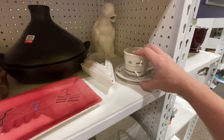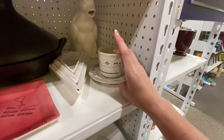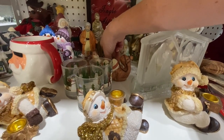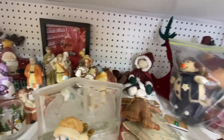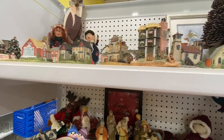This set is a Longaberger set that was $4.99, I believe, which I didn't think was too bad. Longaberger tends to sell a little higher. And this manger set was priced per individual piece, so you know somebody's gonna come and buy just baby Jesus or just the sheep. Somebody's gonna do that and break up this set.